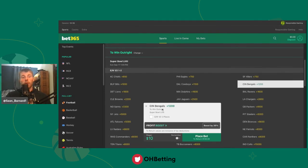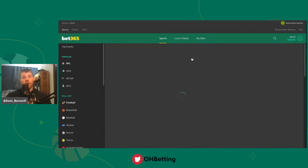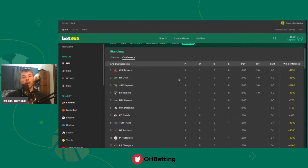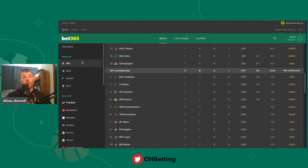So you can drop that down, and there are more options when it comes to the futures as well. If you want to bet your team to win the division, the standings, things like that. So you can take a look at these standings. This is kind of cool too, that it gives a look at what the teams' records are, as well as some odds on the side to win the conference, things like that. So there is a little more research end of things on the Bet365 app.